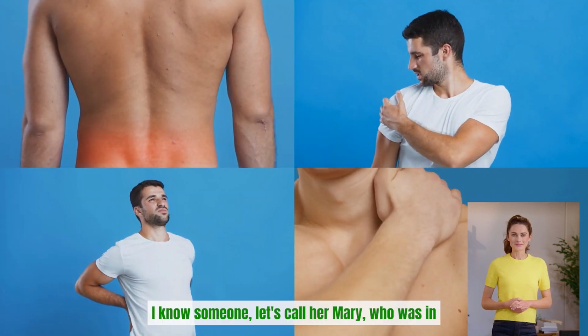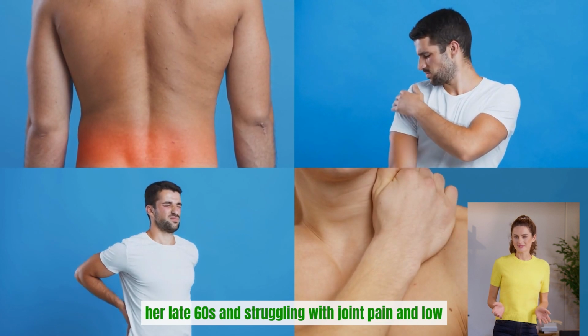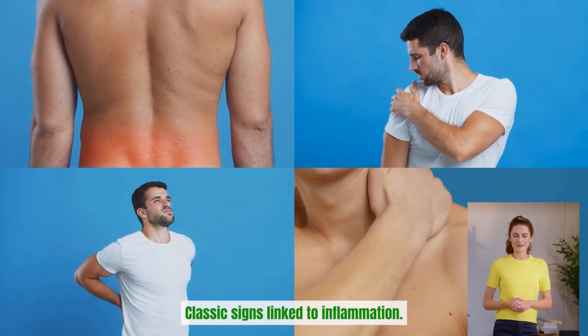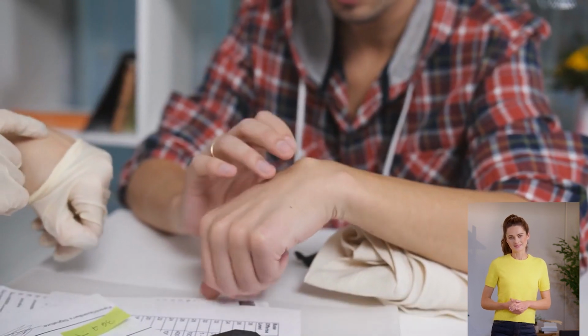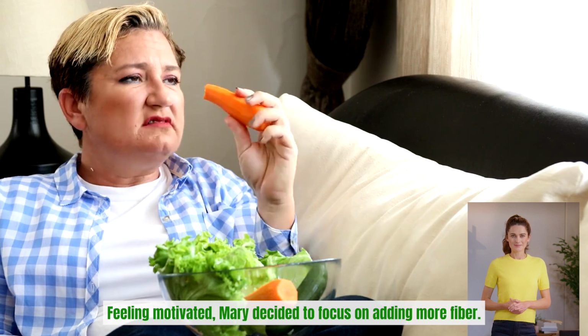I know someone, let's call her Mary, who was in her late 60s and struggling with joint pain and low energy, classic signs linked to inflammation. Her doctor noted elevated inflammatory markers. Feeling motivated, Mary decided to focus on adding more fiber.